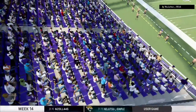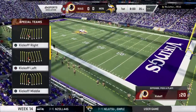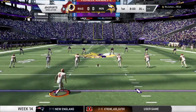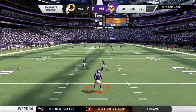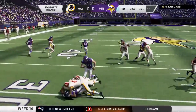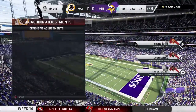AC is working just fine at U.S. Bank Stadium in the Twin Cities. The scene a few moments ago, here it is. It's unlike any other in sport as both teams made their way out of the tunnel. These folks are fired up as their guys are ready to do battle between the Washington Redskins and the Minnesota Vikings. This will be fielded at the 6. Solid return, pretty good field position. They'll start at the 32-yard line.